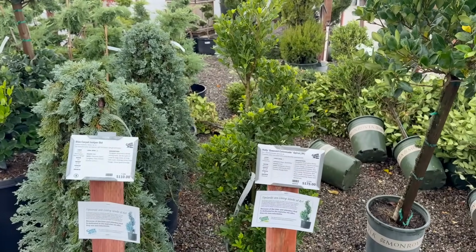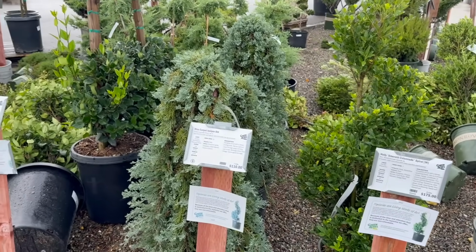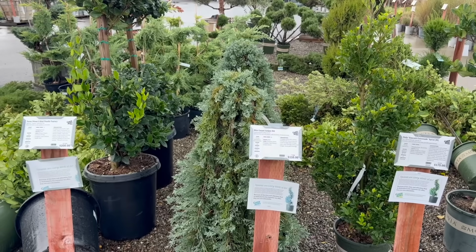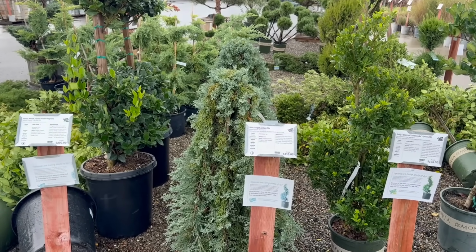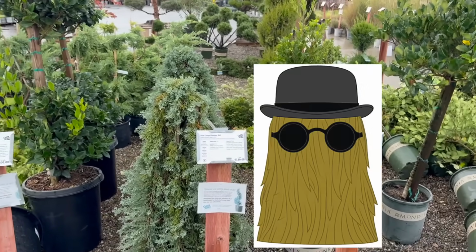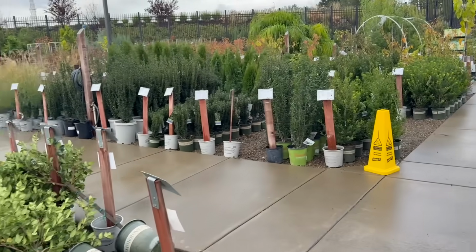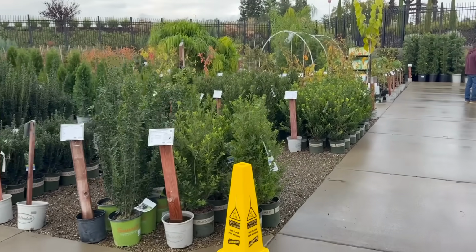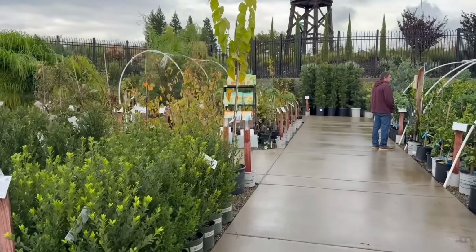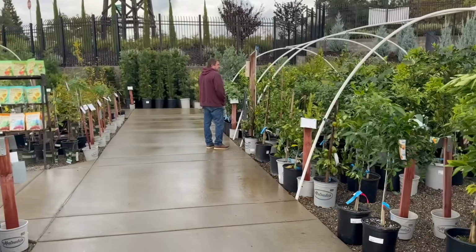Emerald Holly, Spiral, $175. Blue Carpet Juniper, Standard. That's kind of fun. 6 feet tall, 8 feet wide, $110. That kind of looks like Cousin It. I was really hoping to be able to find some type of red for the garden. I'm really struggling adding red into our garden.